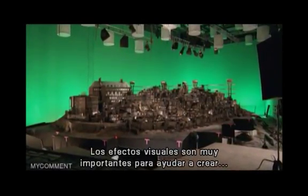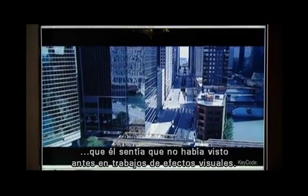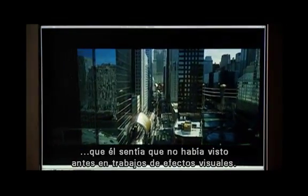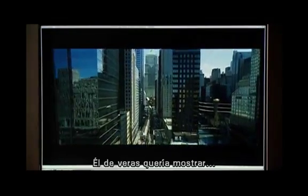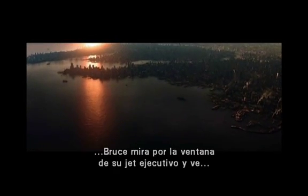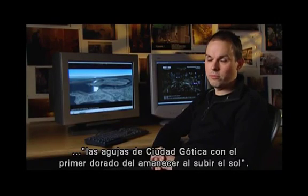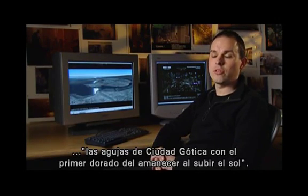Visual effects are very important for being able to help create the environment of Gotham City. Chris wanted a degree of realism which he felt he hadn't seen before in visual effects work. He really wanted to show just what a monstrously overwhelming place Gotham City is. The description in the script was that Bruce looks out of the window of his executive jet and he sees the spires of Gotham catching the first gold of dawn as the sun rises.